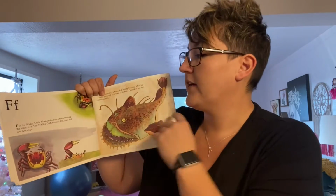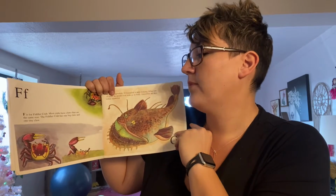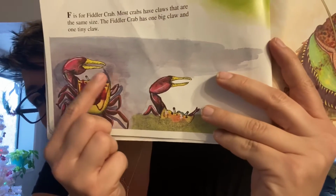F is for fiddler crab. Most crabs have claws that are the same size, but fiddler crab has one big one and one tiny one. You see? Tiny, big.